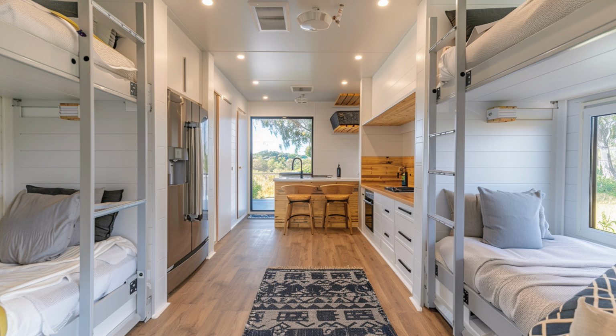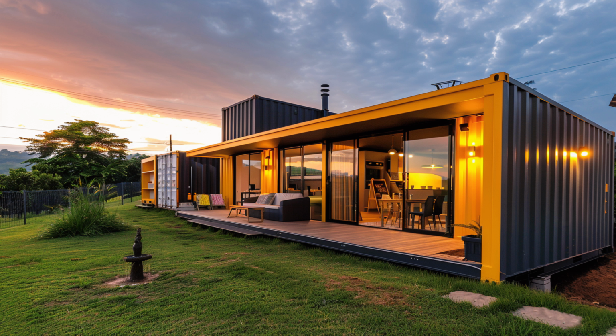A modern, minimalist, and spacious tiny home interior, hyperrealistic rendering. Two sets of bunk beds in light gray metal frame with matching light gray bedding, two gray accent pillows on each bunk.